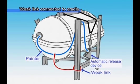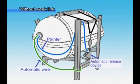The painter is directly connected to the painter connecting ring on the hydraulic release equipment, and the weak link connected at the midpoint on the painter is secured to the cradle. The operating wire is connected to the automatic wire inside the container. The painter is directly connected to the painter connecting ring of the hydraulic release equipment. The automatic wire is also directly but independently connected to the cradle.